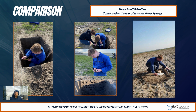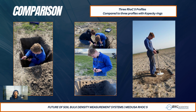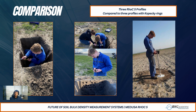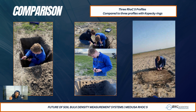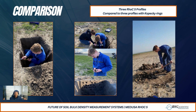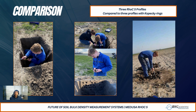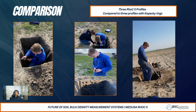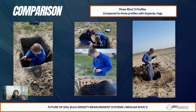So the contrast is clear. The RhoC significantly reduces the time and effort needed to measure soil density. So not only does it save very valuable time, but it also allows for quick and reliable data collection, making it, like I said, a game changer for anyone dealing with soil analysis. So with tools like this, you can focus more on applying the data than spending hours or even days gathering it. So very nice video.